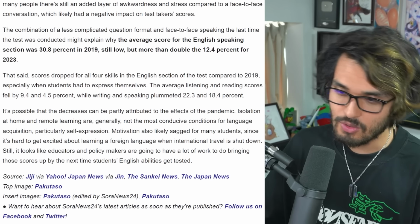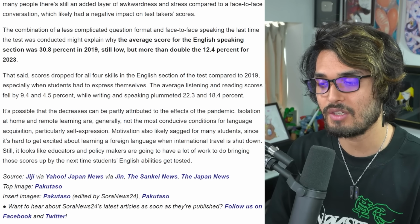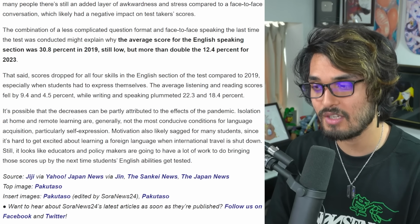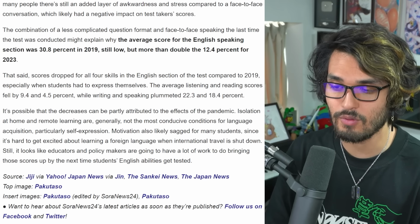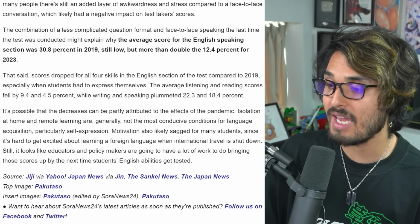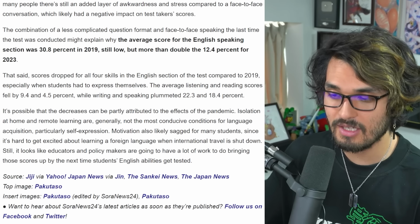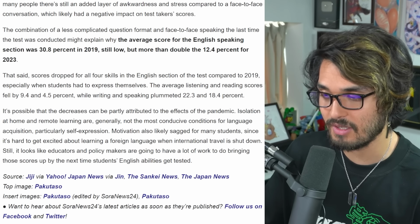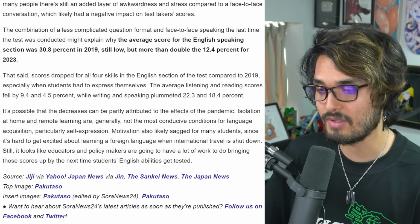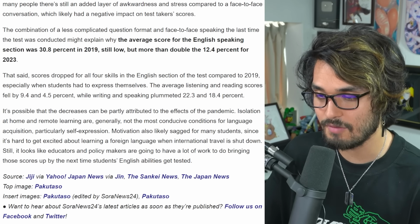That said, scores dropped for all 4 skills in the English section of the test compared to 2019, especially when students had to express themselves. The average listening and reading scores fell by 9.4% and 4.5%, while writing and speaking plummeted from 22.3% to 18.4%. It's possible that the decreases can be partly attributed to the effects of the pandemic. Isolation at home and remote learning are generally not the most conducive conditions for language acquisition, particularly self-expression.